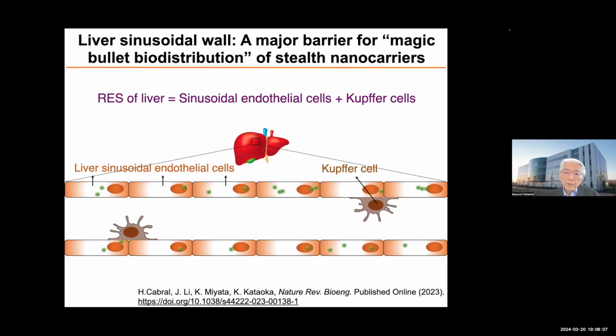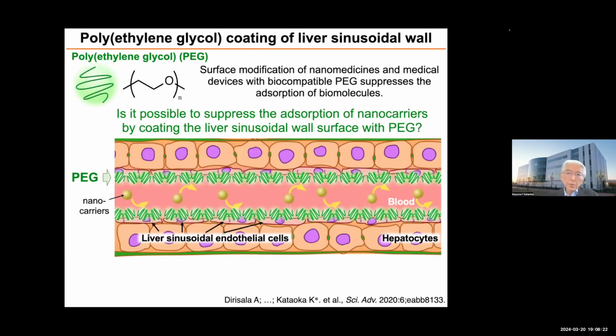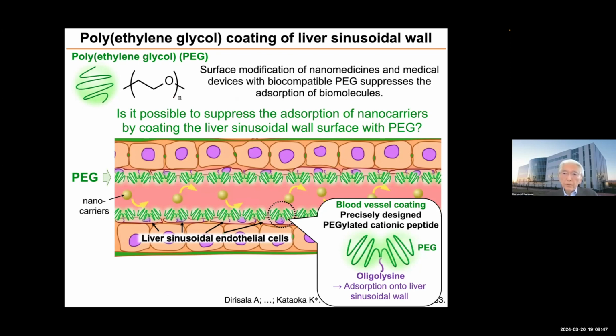To solve these problems, further enhancing the stealthiness by modifying the surface structure of the nanocarrier is conceivable. However, it's actually a difficult task. So here, we consider an alternative approach. That is stealth coating of the sinusoidal endothelial layer itself. In other words, temporarily covering the sinusoidal wall with a polymer, such as polyethylene glycol. So we designed a block copolymer for a transient coating of liver capillary walls.